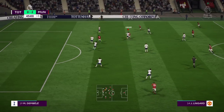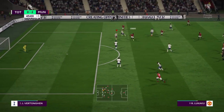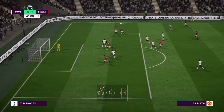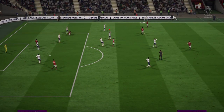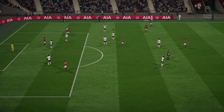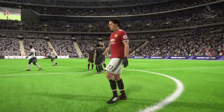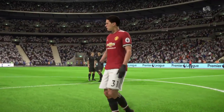Intercepted. That's good movement. They're getting forward here, Manchester United. A wonderful piece of defending. And there goes the whistle for half time. The scoreline is 2-0. So here we are at half time. It's been a good watch so far.